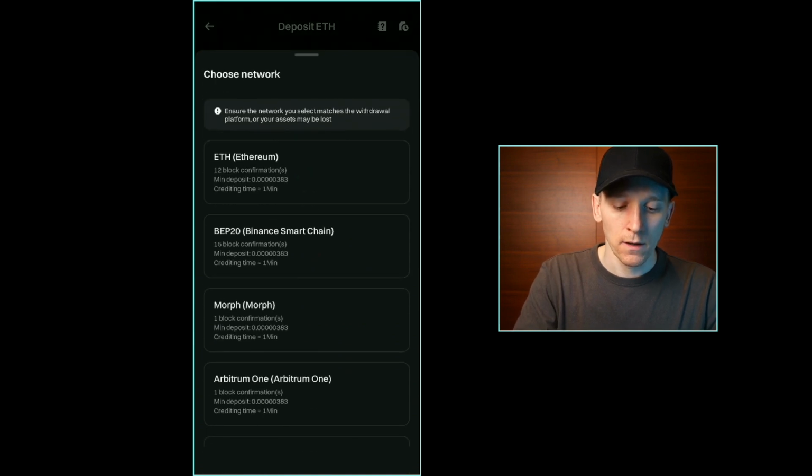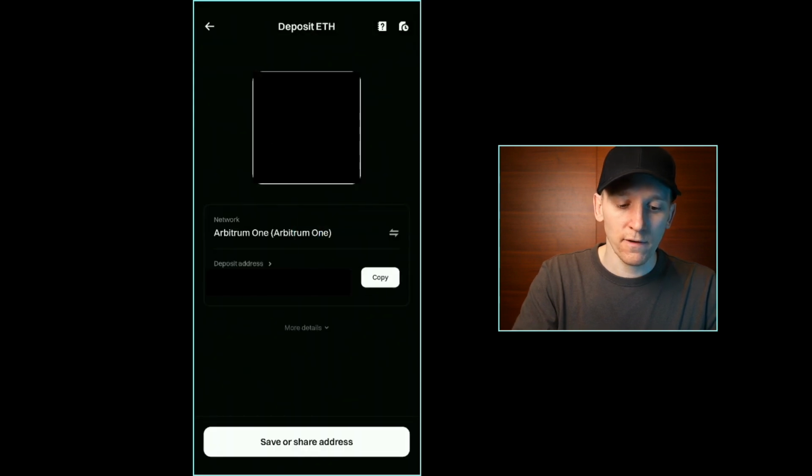Now it asks me, well, which blockchain are you using to send this ETH on? In my Bitget wallet account, I have ETH on the Arbitrum network. So I'm going to choose Arbitrum down at the bottom. This is my Arbitrum address for my centralized exchange. Press copy on the address. It's exactly the same no matter which exchange or other wallet that you're using. Get your ETH address on the network that you're sending from. So I have my ETH address on Arbitrum.